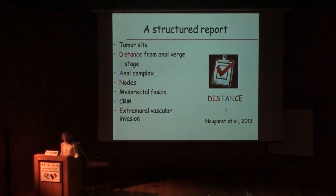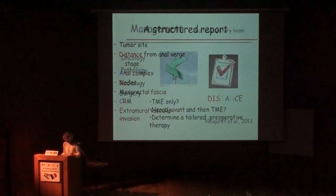Call it the distance, so you will never forget, and you have to check each of them. So what is the distance? First of all, tumor site. We separate the rectum to classify it as upper, middle, and lower. Then we have to tell them the distance from the anal verge, then the T stage, anal complex, nodes, mesorectal fascia and CRM, which are both, one depends on the other, and the extramural vascular invasion. So always check the distance, and you have to fill in a structured report.